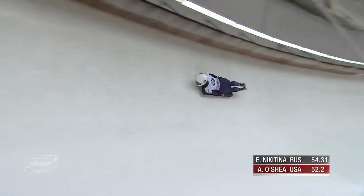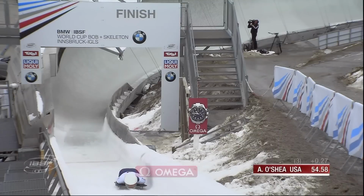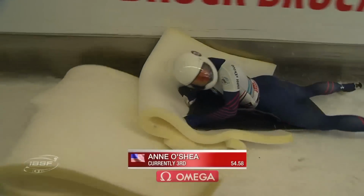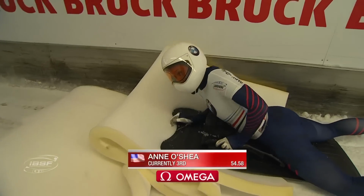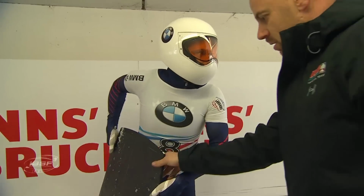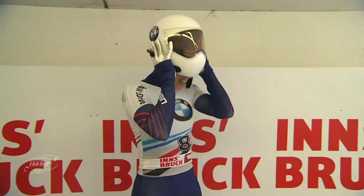This is a good-looking slide from Annie. Another top 3 run, and she will come across the line in 3rd place, so we are starting to rack them up. It looked for a little moment early on in the run as though Nikitina would be head and shoulders above everybody else, but we are starting to rack them up now. Top 5 covered by 0.4 of a second.